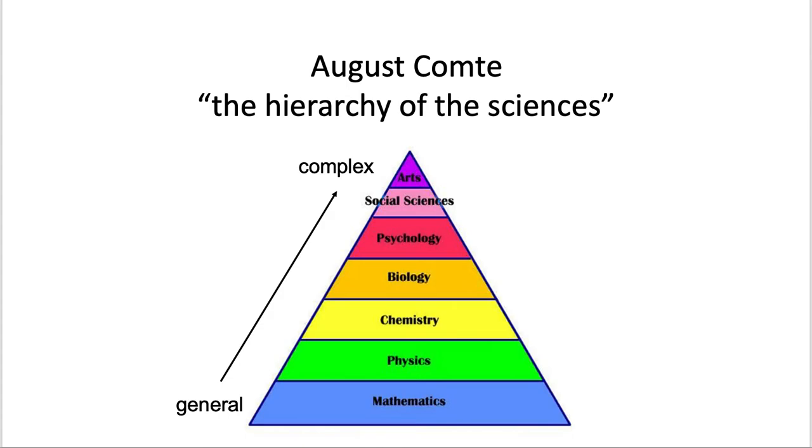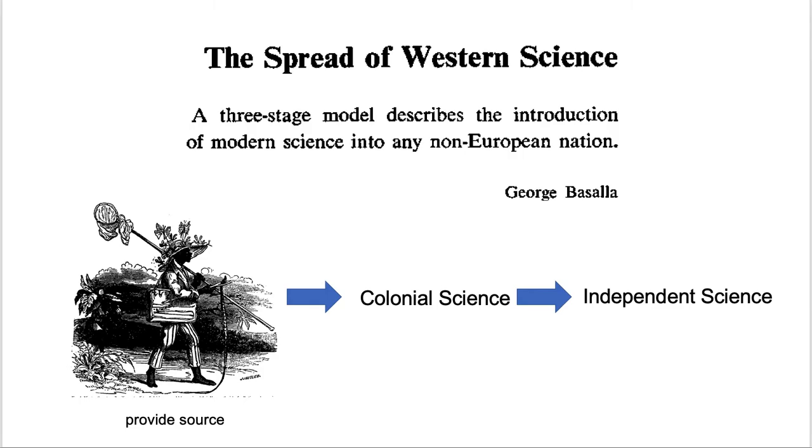Auguste Comte believes science follows its innate order, that it starts from astronomy and mathematics and ends up with social science. George Basalla proposed a three-step model for non-Western countries to develop their own science. At first, non-Western countries started by providing geographical and natural resources to Western countries, and then they built the scientific system with the knowledge and skills exported from Western countries. At last, they developed their own scientific culture and tradition.